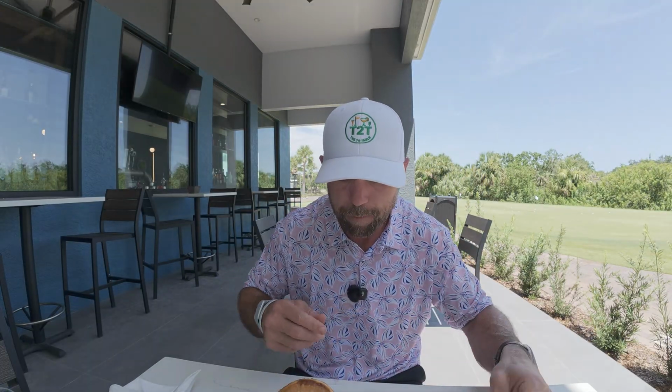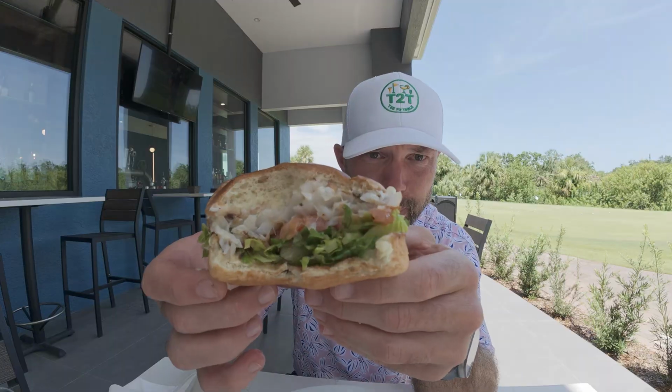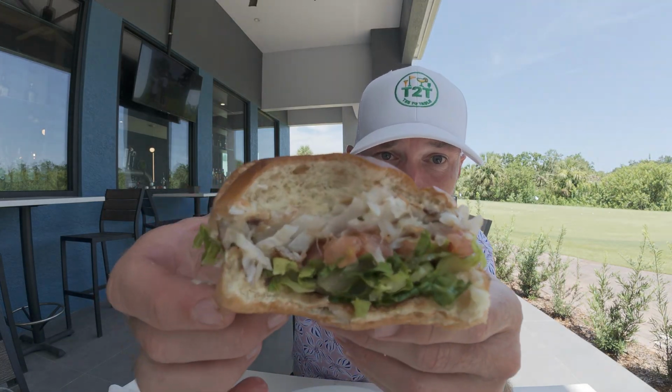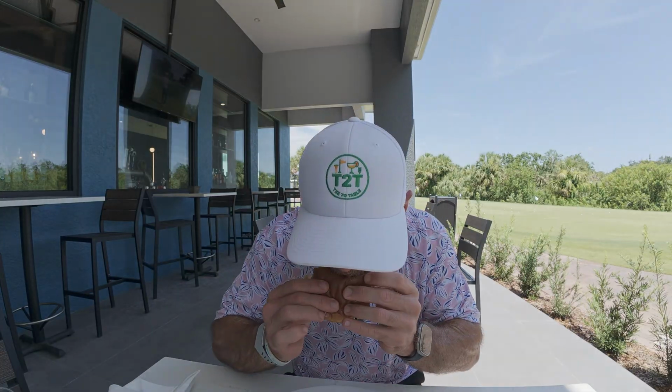Bun is nice. So we just have a little bit of lettuce, tomato. I'll show you what the inside looks like right now. A little lettuce, tomato, grouper, big portion of grouper, and bun, and some tartar sauce on top. It's pretty good. The tater tots are pretty good too.